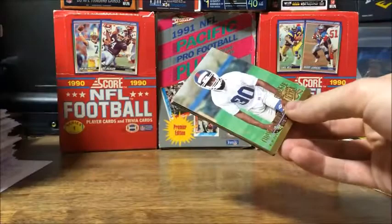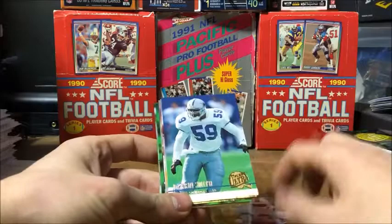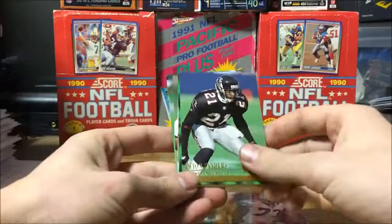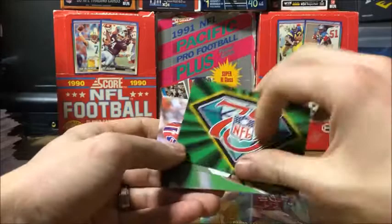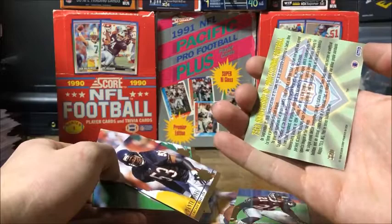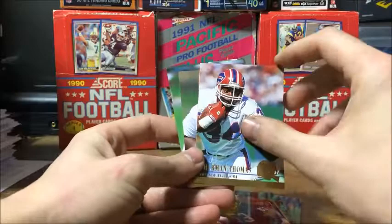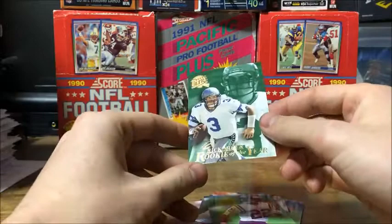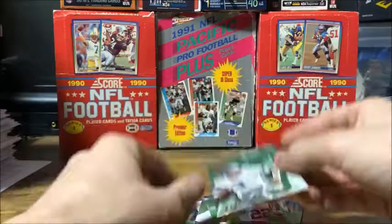So in this pack we got a rookie, Thomas Lewis. Another rookie, Donnell Bennett, Darren Smith, Carl Pickens, Ray Roberts, Deion Sanders, a 75th anniversary of professional football card, Dante Jones, Thurman Thomas, Tracy Smith, Wayne Gandy, David Palmer, and a Rookie of the Year, Rick Mirer card. It's one of the special cards in this set.